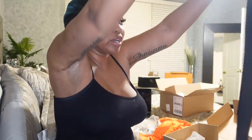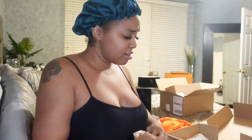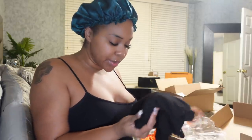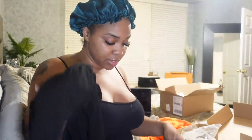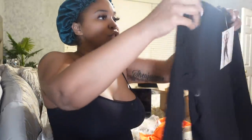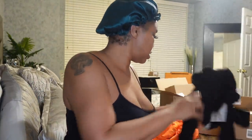Oh, okay, so these are their black leggings. I don't know how I feel about these. Lord, they look short. These are a different style than those. I don't know how I feel about this material on these. Okay, so at least the black ones are both the same material. The shirt and the bottoms are the same material. So I'm gonna try this on and see how it fits. The top is just a mock neck long sleeve crop top. Damn, these leggings look short as hell. Okay, I'm gonna try these on real quick. It's about to be 1 o'clock in the morning and I'm trying shit on. I really don't feel like it, but let me go ahead.